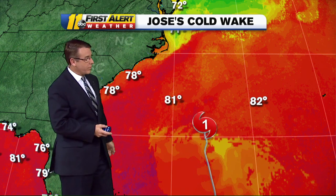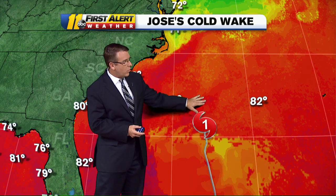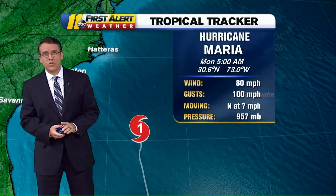But also, this was Jose's wake, and you see the colors that are a little bit lighter. The sea surface temperatures have cooled a little bit because where Jose went, we call that upwelling, and it brought the temperatures down a little bit, and hurricanes like to have warmer water temperatures. It'll move into slightly warmer water than it is right now, but it should hold its Category 1 strength as it moves along our coast.